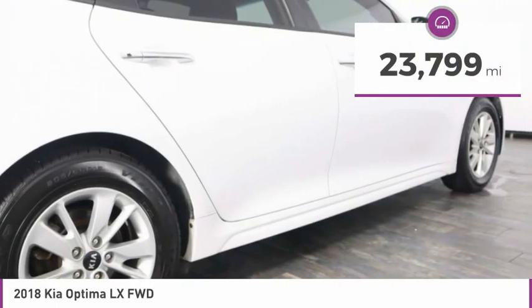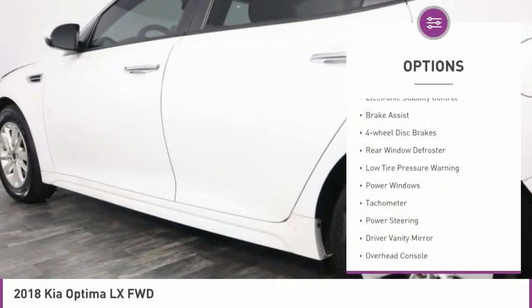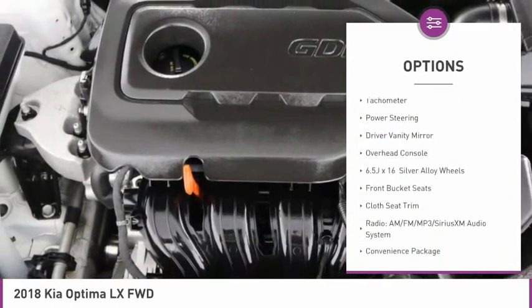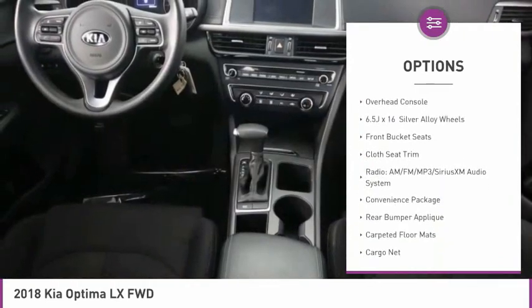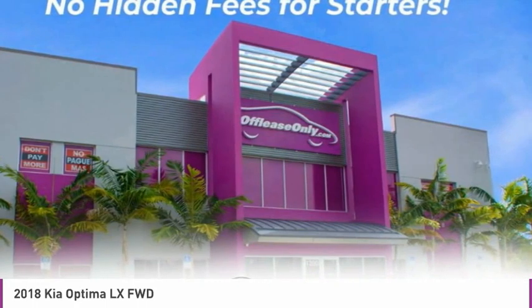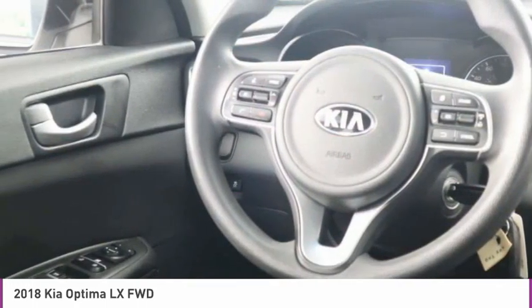Here are some of this vehicle's great options: electronic stability control, brake assist, four-wheel disc brakes, rear window defroster, low tire pressure warning, power windows, tachometer, power steering, driver vanity mirror, overhead console.